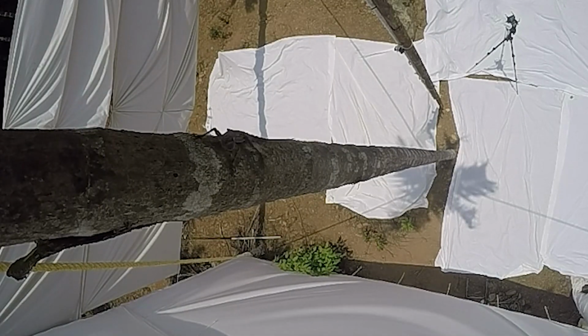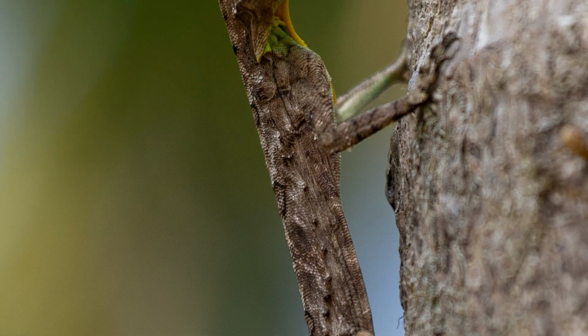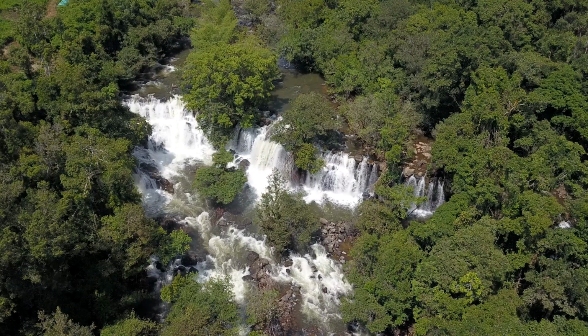The Draco volan takes to the skies to evade predators and feast upon flying insects. A Draco lizard is this really cool lizard found in Southeast Asia, which is able to use flight, more technically gliding, in order to get around the rainforest there.